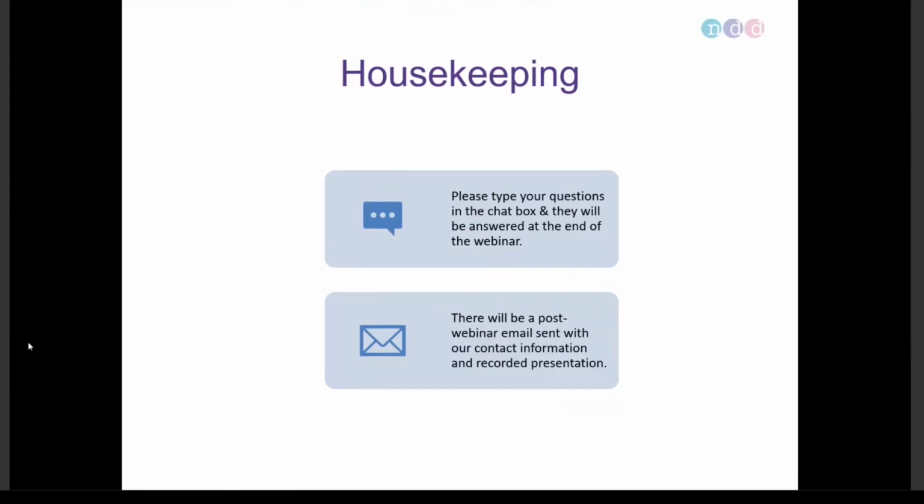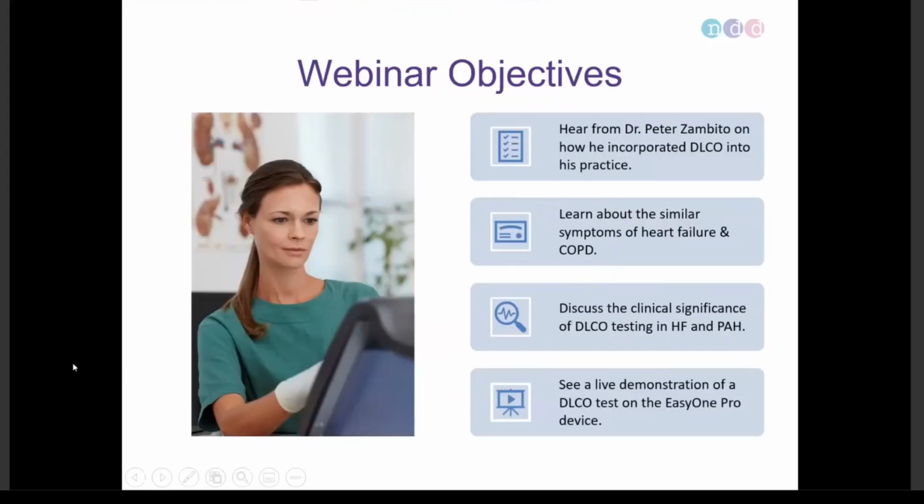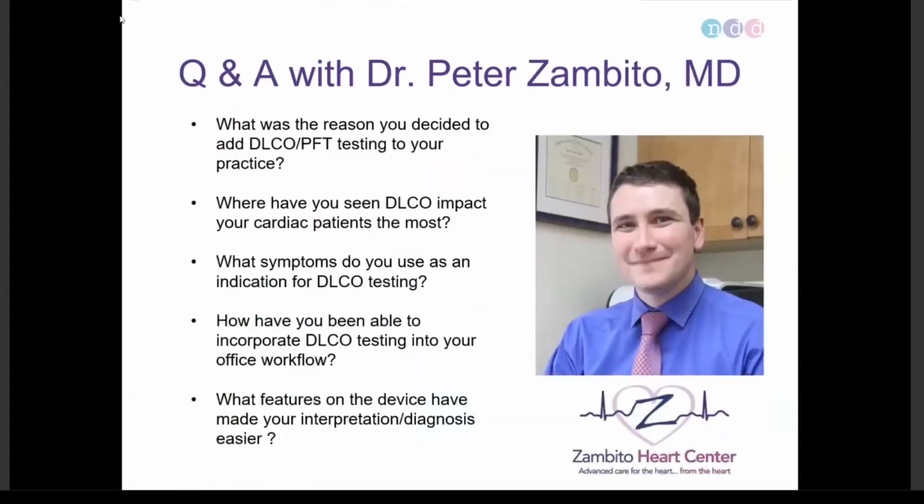Yeah, absolutely. So our objectives for today. First, we're so excited. We're going to hear from Dr. Peter Zambito on how he incorporated DLCO into his cardiac practice. We're going to learn about similar symptoms of heart failure and COPD. We're going to discuss the clinical significance of DLCO testing in these heart failure patients. And we're also going to watch a live demonstration of a DLCO test on the EZ1 Pro device, just so you guys can see how fast and easy it really can be.